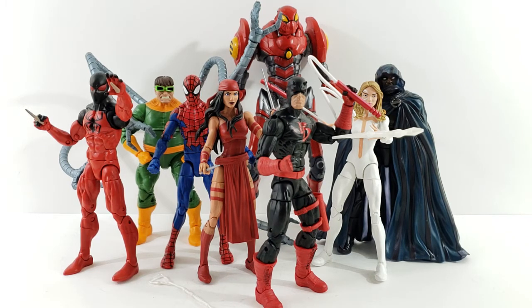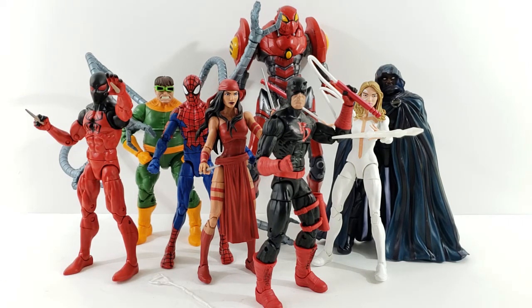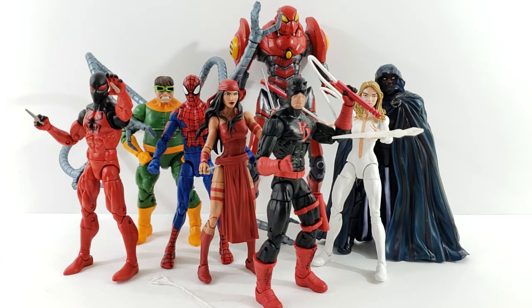And then the variant was the Scroll Elektra, but by far this is a way better looking figure than the Toy Biz one. The Toy Biz one has a great amount of articulation, but also had that funky articulation in the crotch area. I don't know if you guys know what I'm talking about, but it would articulate above the thigh here, and it just looked funky. So if you had her doing a kick, it looked really weird, at least to me. But by far, this is my favorite new Elektra.